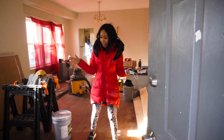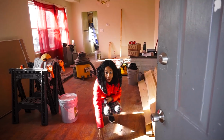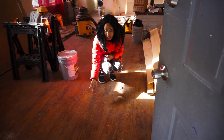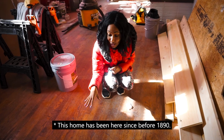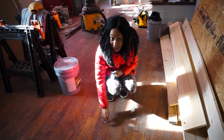If you take a look at the floors, this is the main reason why I bought the home. These floors are natural wood floors. They are absolutely stunning. I love the color, and this character you cannot buy new in new homes. This home has been here since before 1890. So this is original flooring that I would like to keep when I plan to.